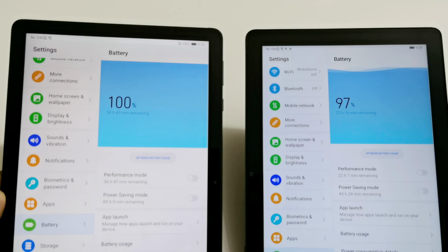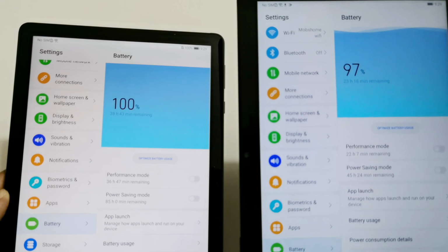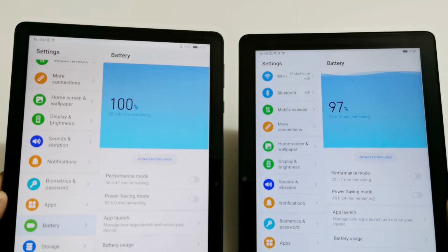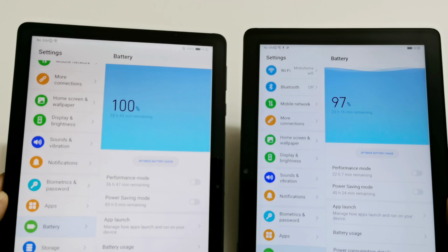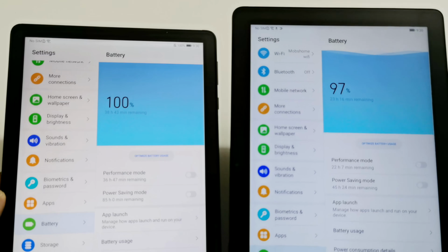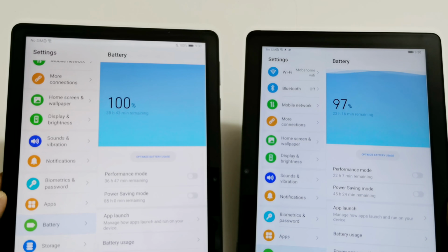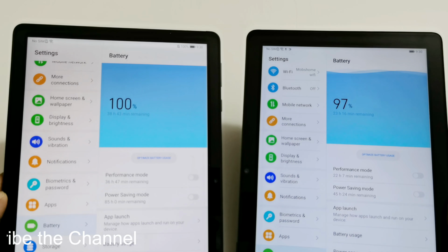Talking about the battery life, both of them got an exact 5100 mAh battery, so the battery performance of MatePad T10 is going to be slightly better because of the smaller screen and lower resolution. But another difference is that MatePad T10s comes with a 10 watt charger and MatePad T10 comes with a 5 watt charger in its box. So when it comes to charging speed, the performance of T10s is going to be better compared to T10.